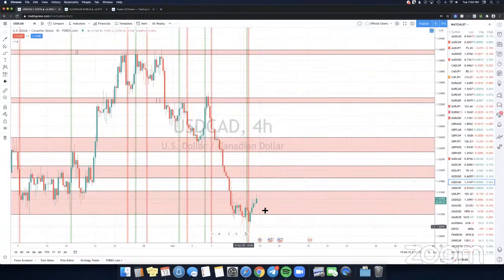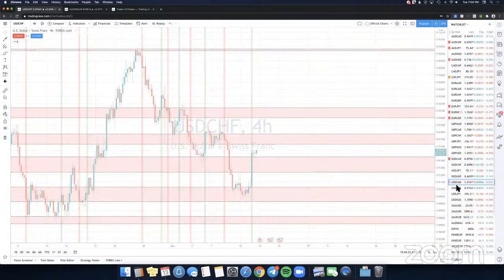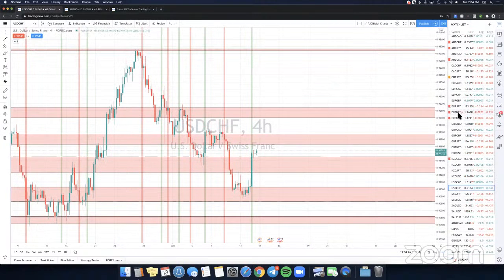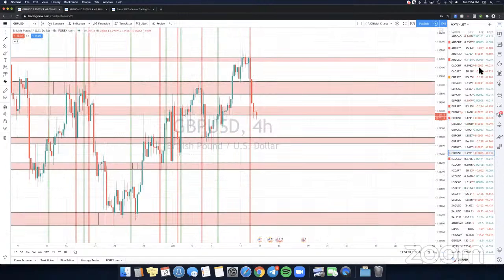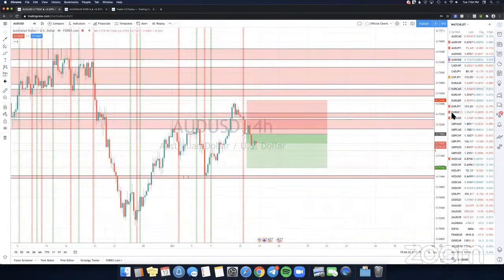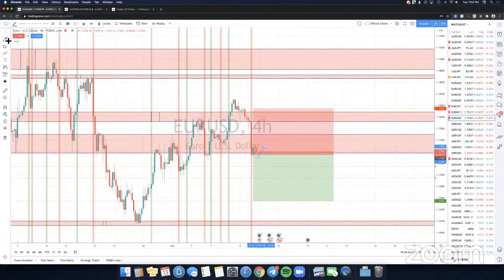Look at UCAD right here. UCAD's going up. That means the US dollar is strong against the Canadian dollar. Same with UC over here. It's coming up, right? So if these are both coming up, that's 1, 2, 3, 4, 5. There are 5 correlating US dollar pairs showing that the US dollar is in strength right now. So that's why I anticipate the Euro USD to come down. It's probably going to bounce around right here until it just dumps. So that's why I'm not too worried about this trade.